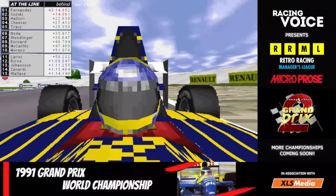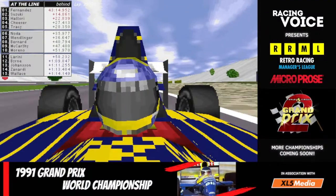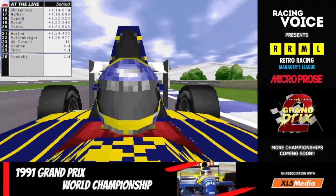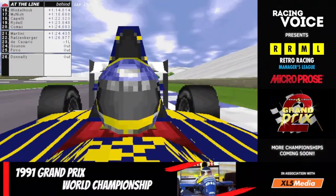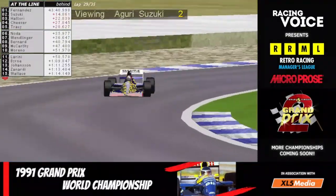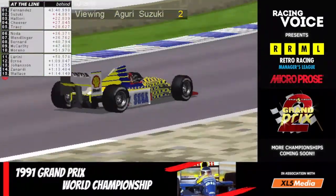On to the back straight. Looking good for Naoki Hattori, chasing down Aguri Suzuki. As the rest of the runners, 3 retirements so far. Jean-Marc Gounod for Reynard Renault, Emanuele Pirro in the Dallara, and Martin Donnelly in the Fontmetal.